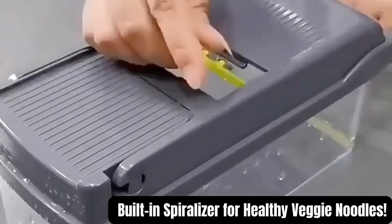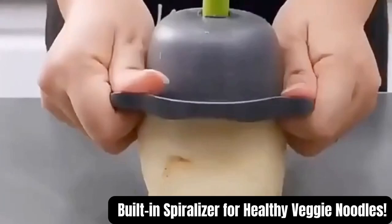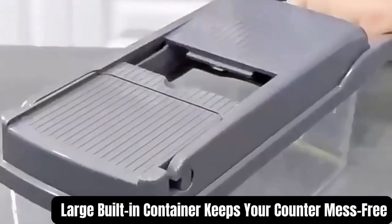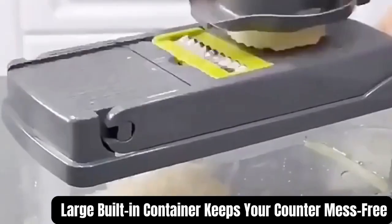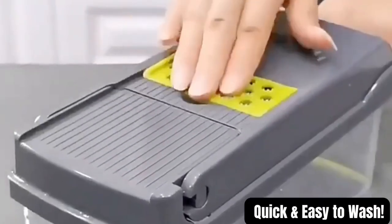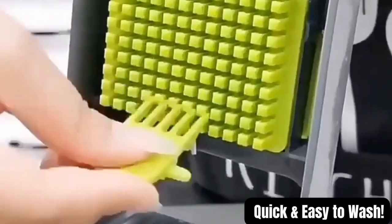But that's not all. It also includes a brilliant built-in spiralizer, perfect for creating healthy, delicious veggie noodles in seconds. Plus, the extra-large built-in container catches everything, keeping your kitchen counters completely mess-free. Once you're done, it is super quick and easy to wash and clean, storing away beautifully for your next meal.